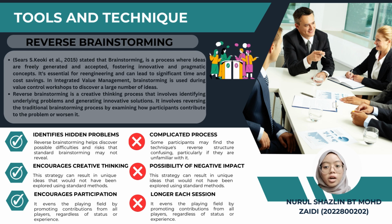By thinking about how to cause a problem, participants explore the problem's space from different angles, leading to unexpected and creative solutions when the ideas are reversed and adapted. It also can make participants who might not normally engage in traditional brainstorming sessions find the reverse approach novel and engaging, leading to increased involvement.